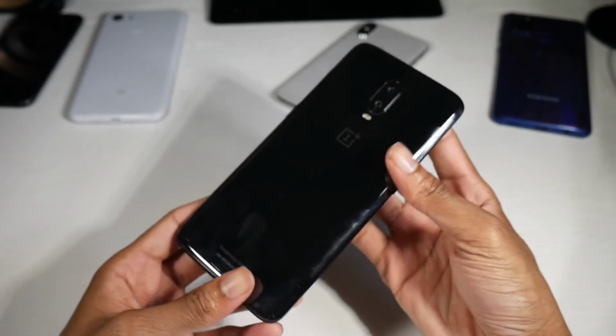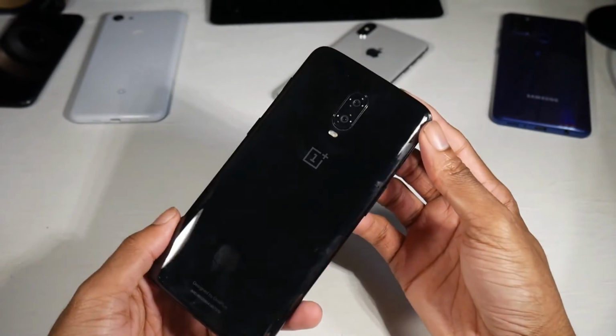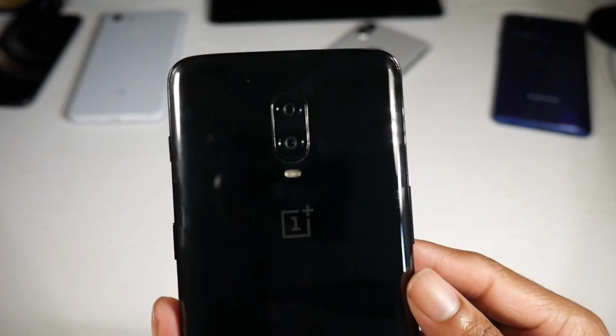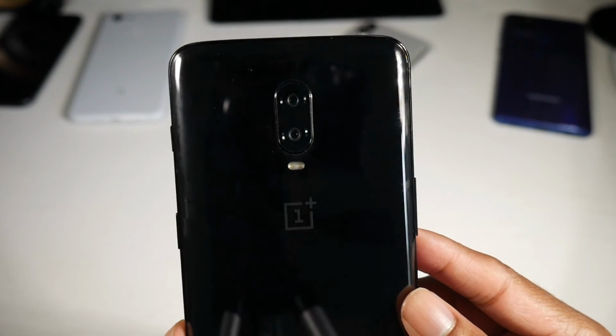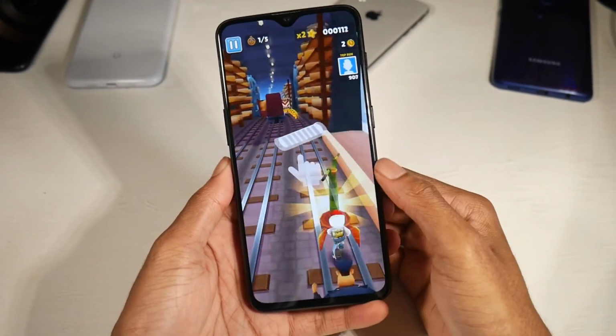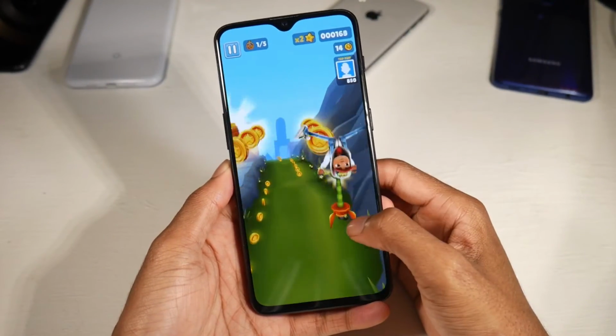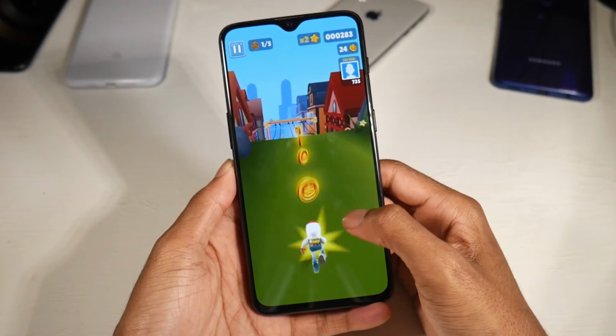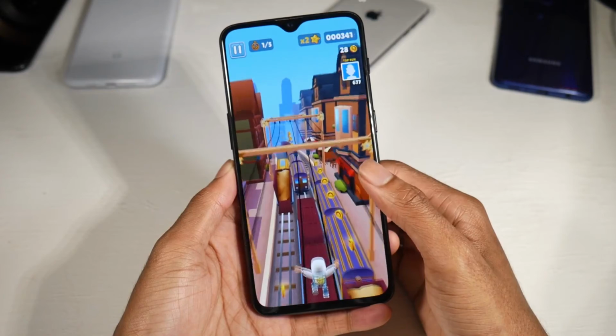So it's a glass back, aluminum frame, so you get that premium feeling design on here. It feels great in the hand. You have an Optic AMOLED display at 6.41 inches. It's 1080p, 402 for the PPI. I had no issues with the display. It's a water drop notch. You have respectable bezels, fairly bright. Also, you get good color on here as well, so zero issues with the display.